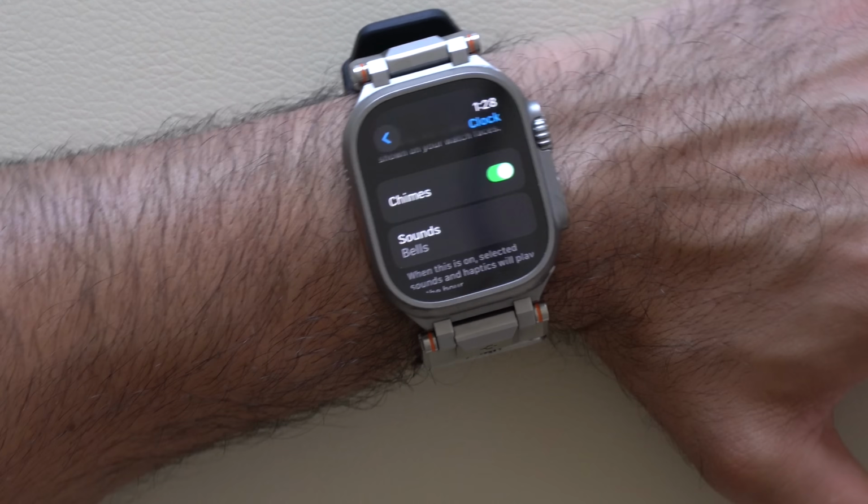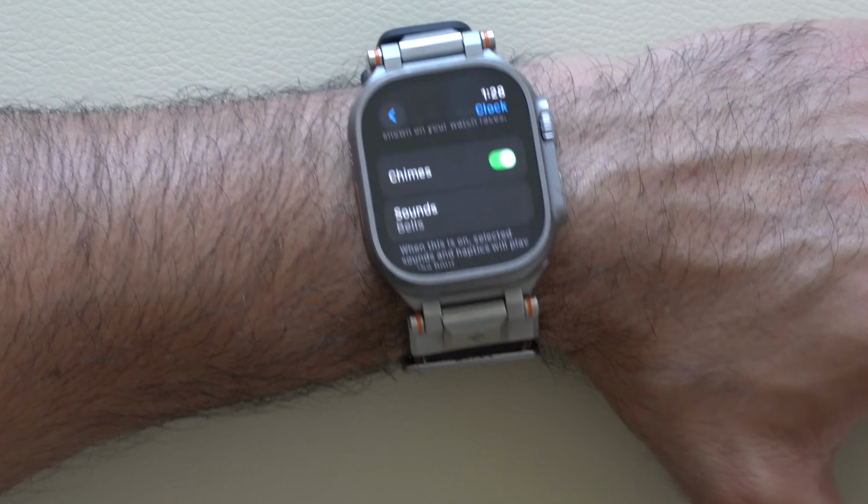It does a small light buzz twice to indicate that an hour has gone by. I love using this mode due to the fact that I work a lot, and this allows me to not lose track of time. So it's a free feature, it's there, and I recommend enabling this if you are always somebody on a tight schedule.